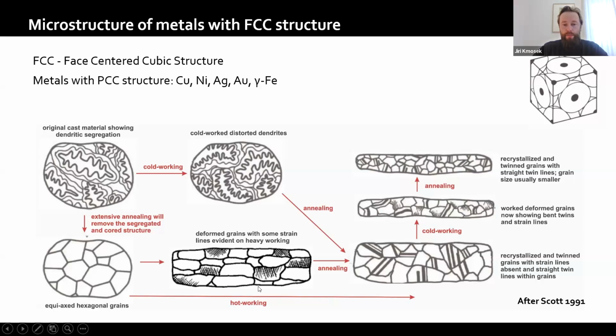If we apply some cold working, that means cold hammering, forging, or other mechanical ways of material forming, we will get such deformed hexagonal grains with specific features like these lines, which we call strain lines or slip lines. And these are indicating the mechanical forming of the material.